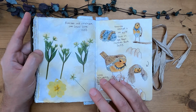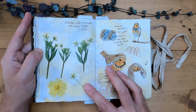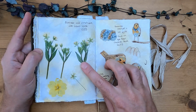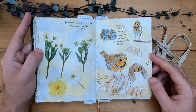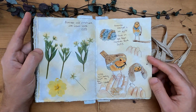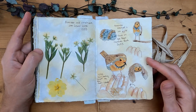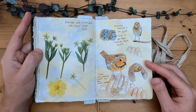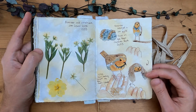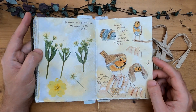There's certain flowers that I want to always celebrate when they first arrive. So I've put in some stitchwort here and primroses. And I spent a lot of the early spring feeding the birds. Near us we have a reserve where the birds will feed from your hand. And this particular robin is very well known to us here. And I wanted to make sure that he made an appearance in this journal.